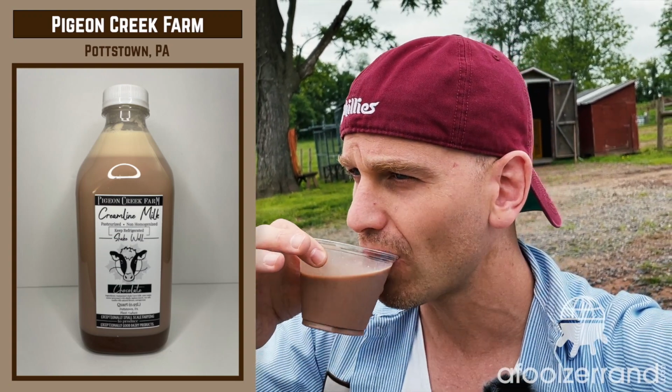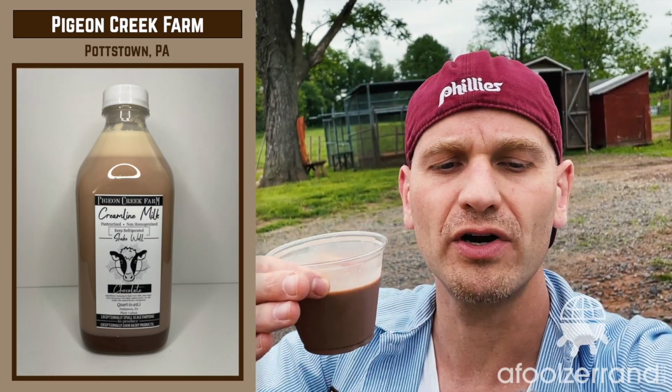Oh, this is the creamline chocolate milk, by the way, not the raw yet. I've already drank a whole pint of this stuff, just catching up with Dan, but man, this is so good. It's relatively thin viscosity, unbelievable creaminess. It's absolutely delicious. The cocoa flavor is more of a more mature cocoa flavor. It's not like candified. It's not overly sweet, and it's not really on the malty side. It's just kind of a slightly darker chocolate flavor, which just works perfectly.